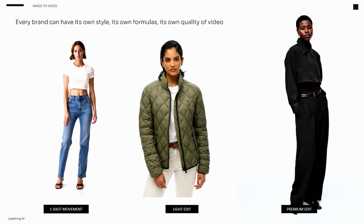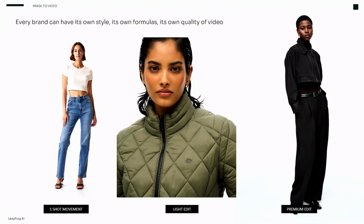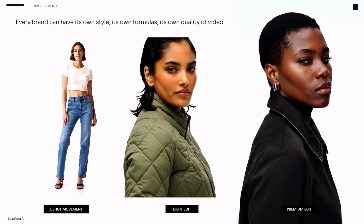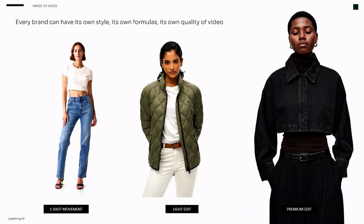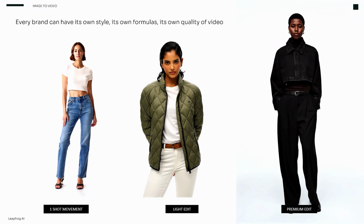From one shot movement on the left, that just uses a single shot, to a lighter edit, which you can see in the middle. So this requires just 2 shots, one from the front, one from the back, so that it doesn't make up what it sees behind. And then the premium edit, which I've shown you already. And again, we recommend brands test all of these, because it might be that you don't need a premium edit to improve page performance, and you actually just need a one-shot movement. And so that does work very, very well.